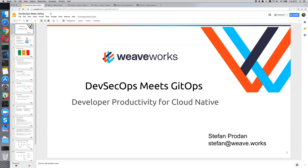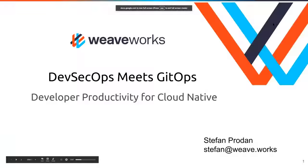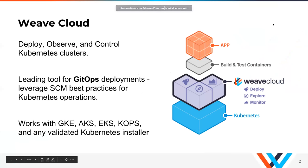Thanks. So Keith has talked about how Twistlock can secure the continuous integration pipeline. I will be talking about securing the continuous deployment one, and I'll be showing you how we can do that with Weave Cloud.